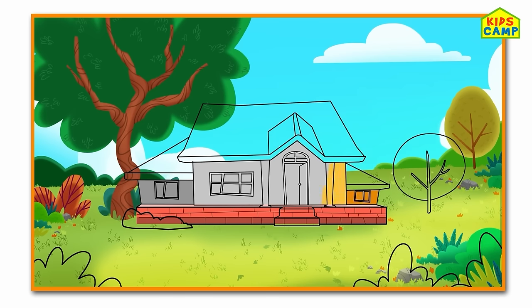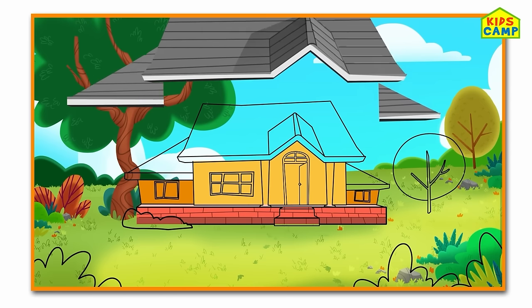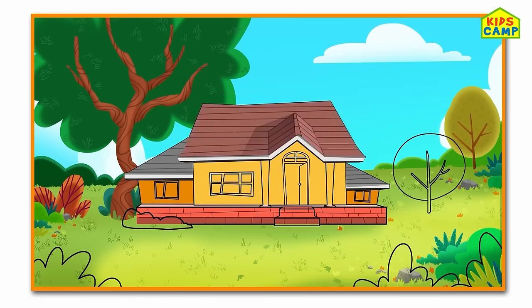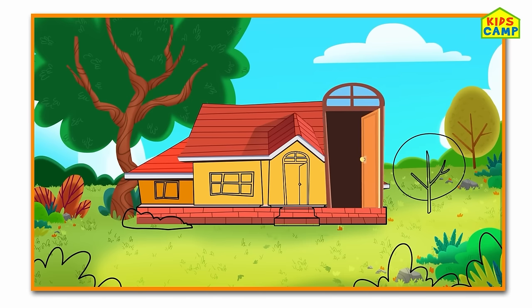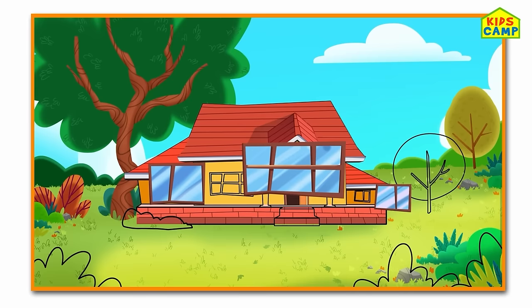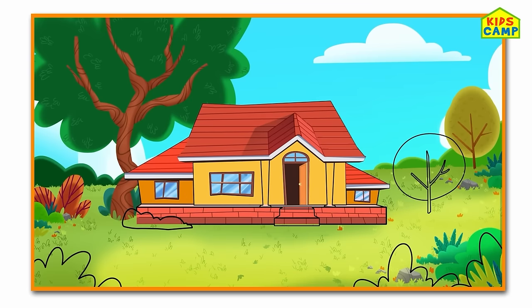I love yellow paint on my walls! This looks great! Next, let's add the roof! Perfect! It's starting to look like a house! What's missing? That's right! A door! Yes! And lovely windows to look outside! And for sunshine to come in!